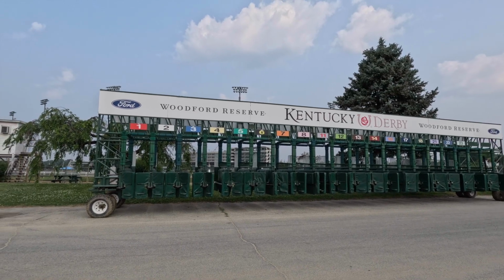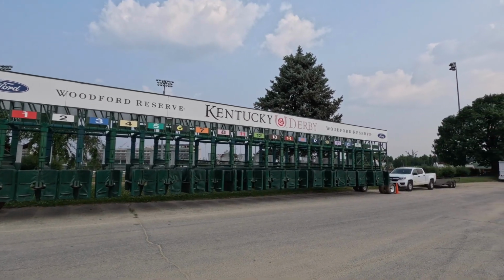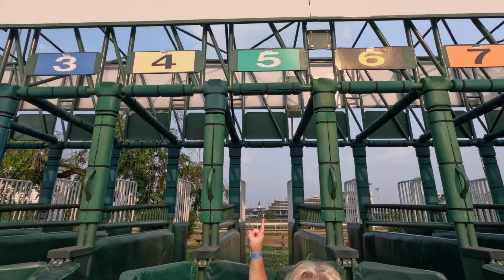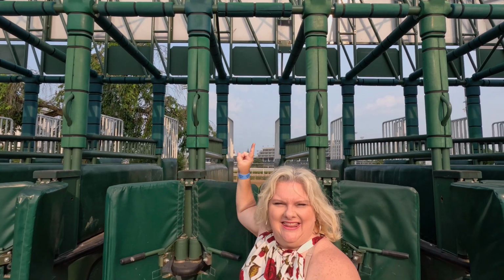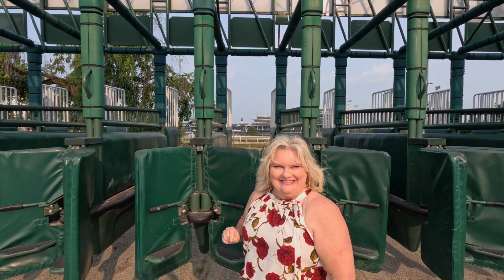So we just finished watching the horses warm up and practice, and now we're headed to breakfast. This is the official Kentucky Derby starting gate, and it's only used for the Kentucky Derby. Number 5 has had the most winners of all the numbers.